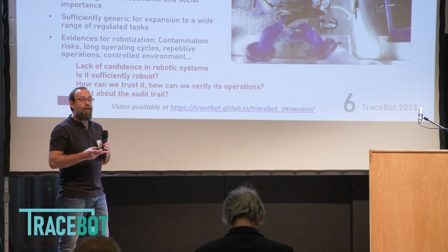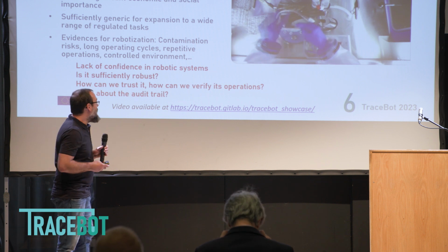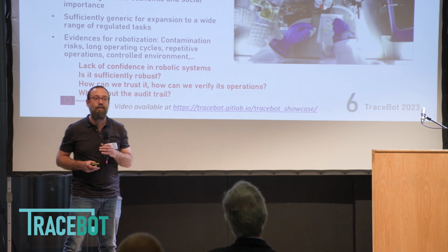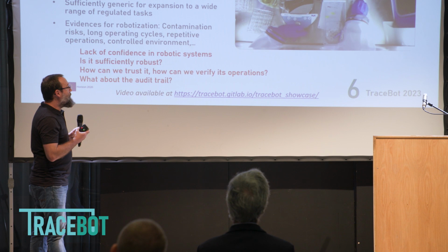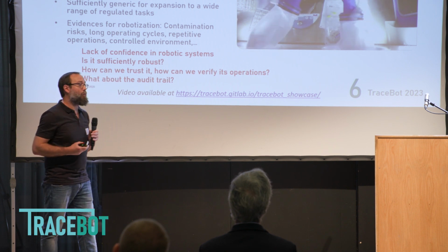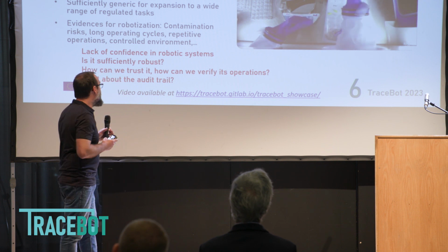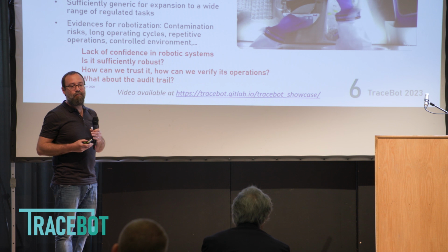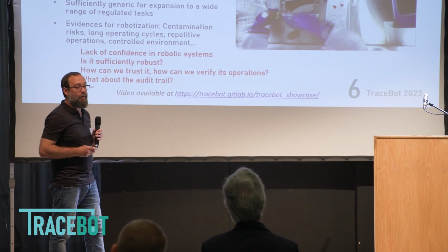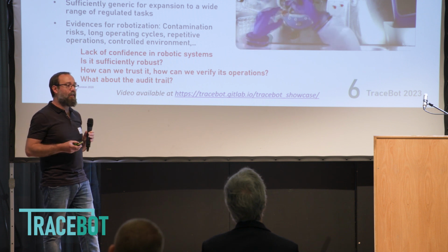And we do believe that the different manipulations we observe there could also be relevant for many other types of application. And what is also clear is that there are some evidences that robotics could make this activity better. First of all, there is a concern about the risk of contamination of the human operator from the liquid manipulated, but also contamination of the liquid that has to be tested by the human, right? The operations are quite long, repetitive, with limited added value for the human doing it, and the environment is quite controlled, I would say. So many indications that robotics could have its place to perform this operation, but it's not yet the case.